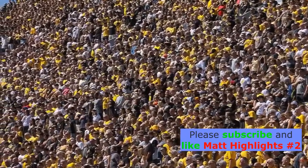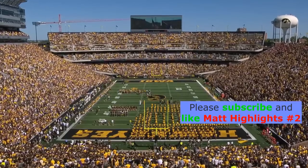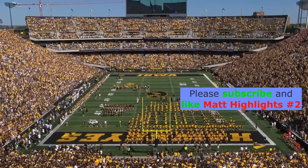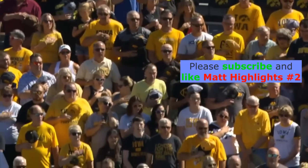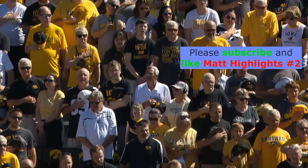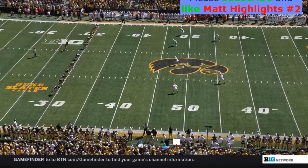Well, we have had the appetizers last weekend, Thursday night, Friday night, but now it is time for the whole meal, the whole shebang. It is a full Saturday of college football here in the Big Ten, and we bring it to you live from Kinnick Stadium to start today. 25th ranked Iowa playing Illinois State.